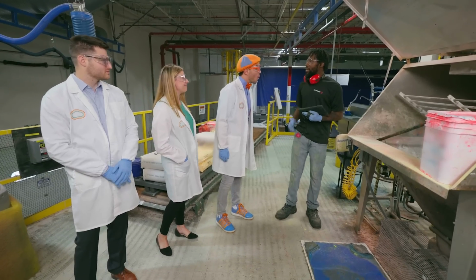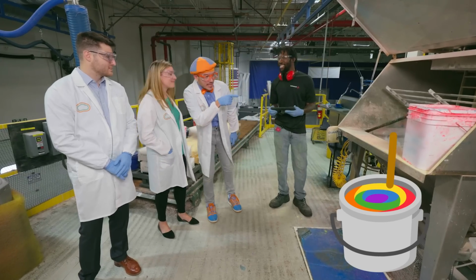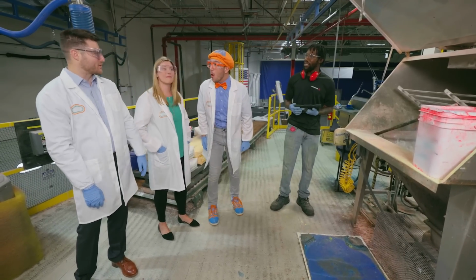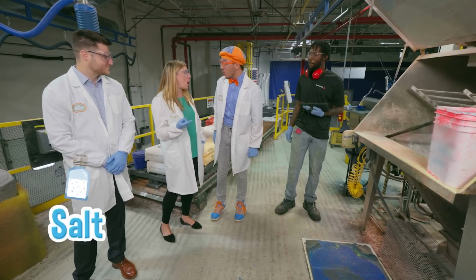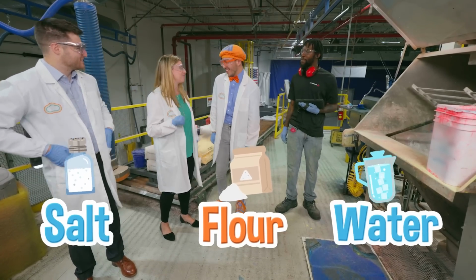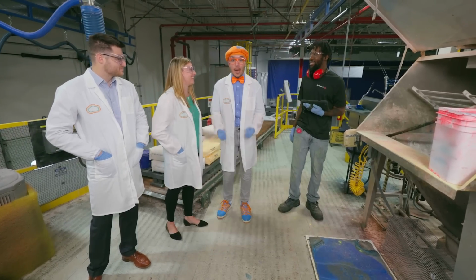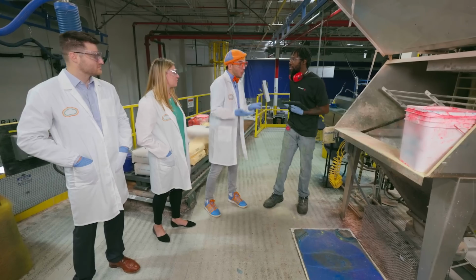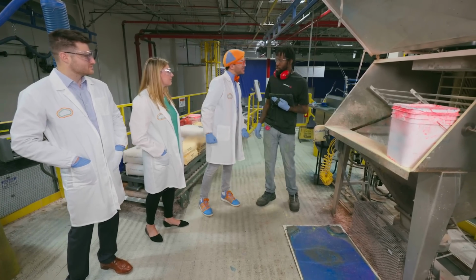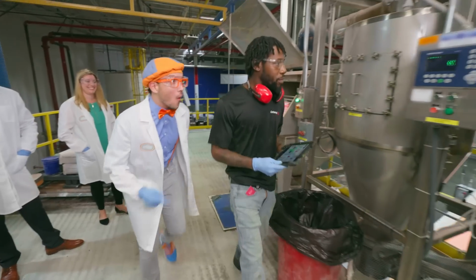I'm the mixer. Whoa. A Play-Doh mixer? Oh, and what's this? This is the opening to the mixer where we make our Play-Doh compound. Oh, that's awesome. With 3 basic household ingredients, salt, flour, and water. Oh. But a secret ingredient just for you. Whoa, a secret ingredient? Well, Troy, do you think I can help you mix together some Play-Doh compound? Sure. Okay, let's go.